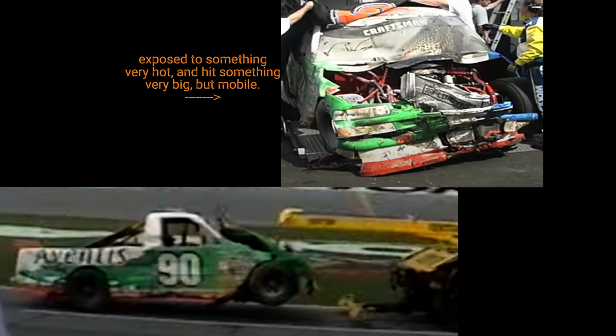I searched for a few hours and I believe that the truck that hit Bodine the second time was the number 90 of Lance Norick. However, if I am wrong, please do correct me in the comments.